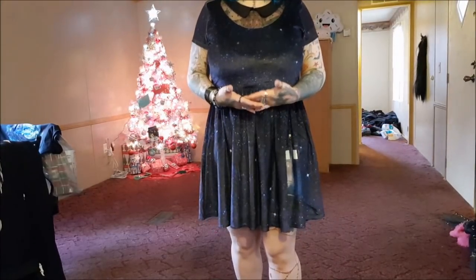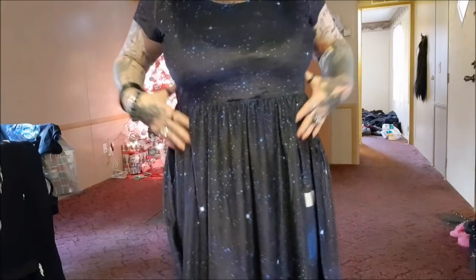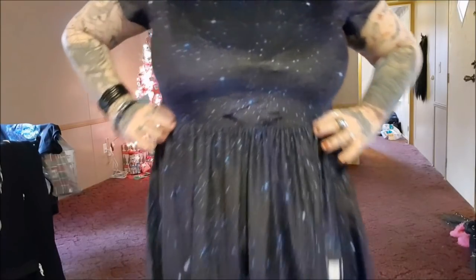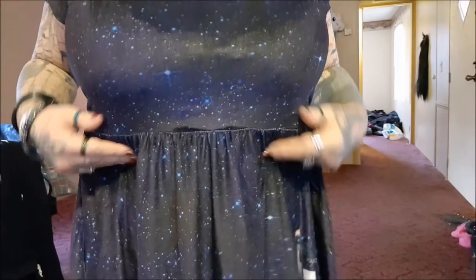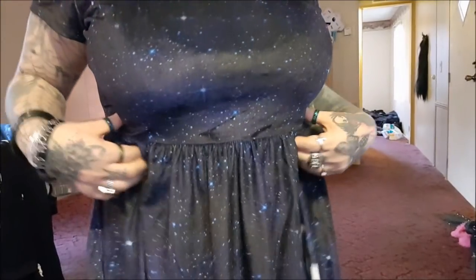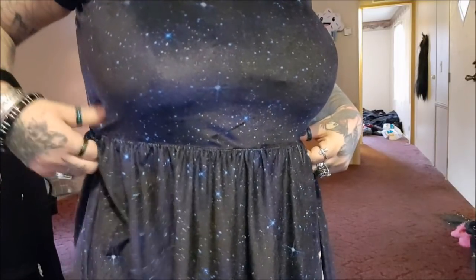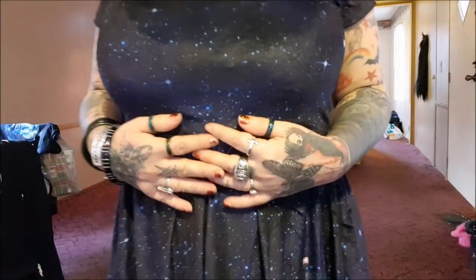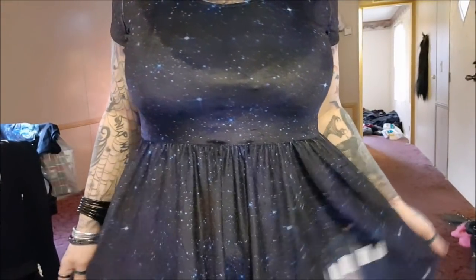So I probably wouldn't wear it until I trim down a little bit, but see, my ribs are right here. I don't have any meat to lose over my ribs. This is my bone right there. It's not rolls of fat or anything. And anything else that's fat is hidden by the dress. So I don't really understand what's going on here.